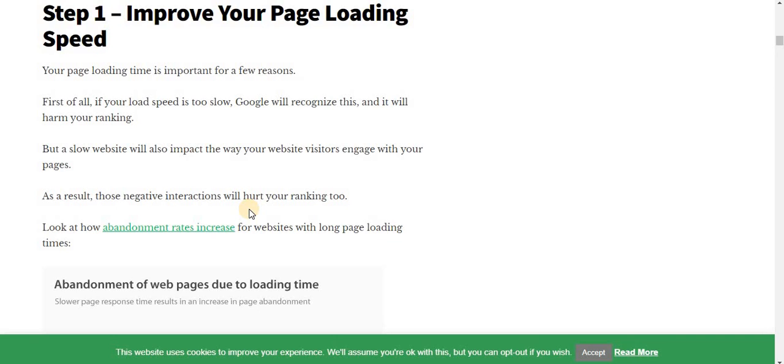This is very important, because this is one of the things that Google, or the Google crawler, considers when they visit your website. They check to see if your website loads very fast, and if it does, it's an edge in your SEO and of course an edge in your ranking as well. If your page load speed is terribly slow, Google will recognize this, and it is likely to harm your ranking. In fact, it will harm your ranking.